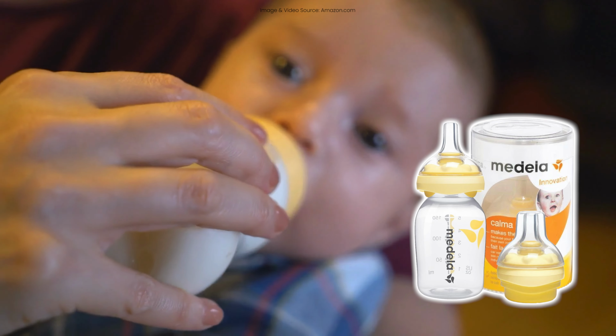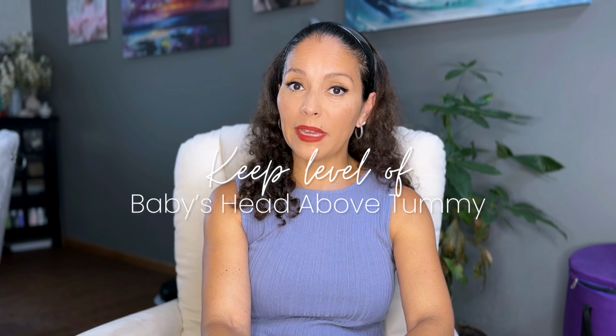I tried many other brands and I was not happy with them. Medela's bottles that have the shape of a breast were okay. Those work pretty well too to prevent gassiness, but definitely the best ones are Dr. Brown's.